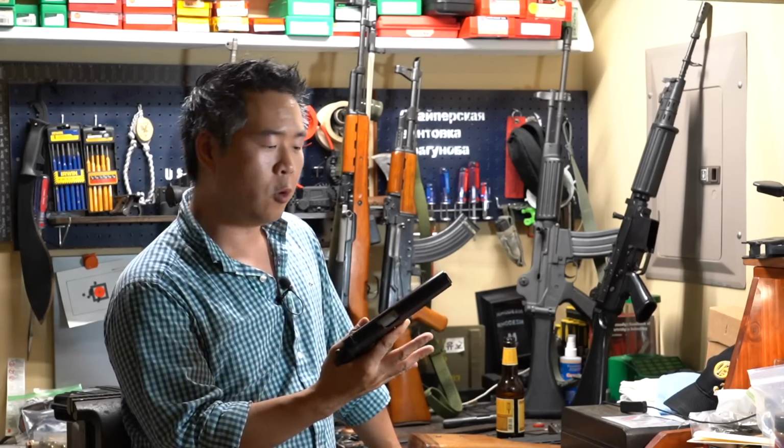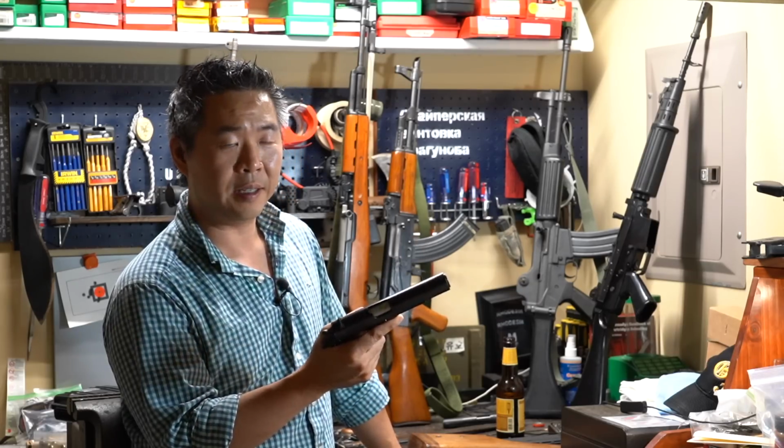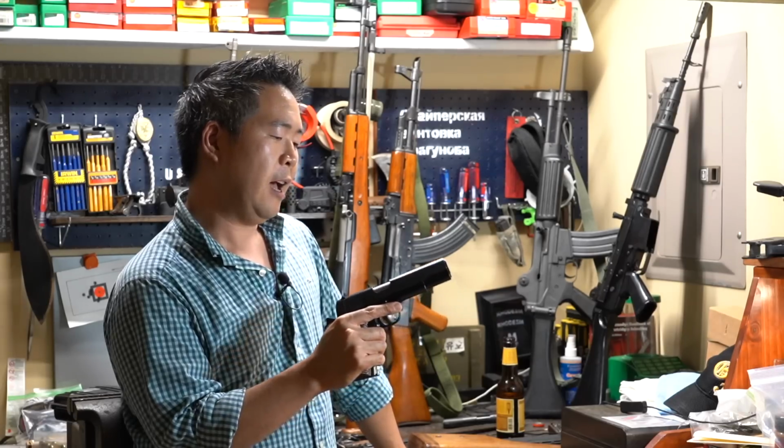Why would you do custom work on something like this? Well, I mean, it was one of the cheapest 1911s you can get. However, machine work was quite nice. The slide fitment, everything is very nice.